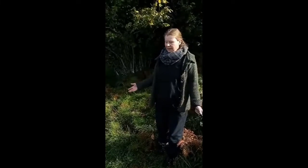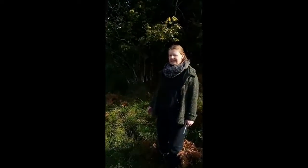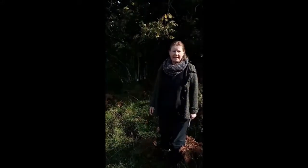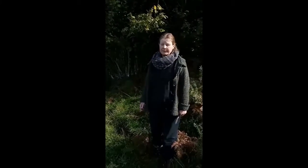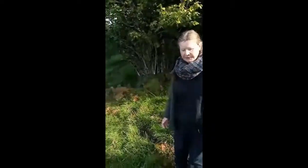So here we are. This is one of my favorite autumnal spots. And we're just above the Crannog down in Loch Tay. And there's a lovely series of hazel trees up here and sloe thickets. And it's a great place in autumn to come to pick hazels and sloes. So that's what we're going to do today. And I'll show you a little bit what we do.